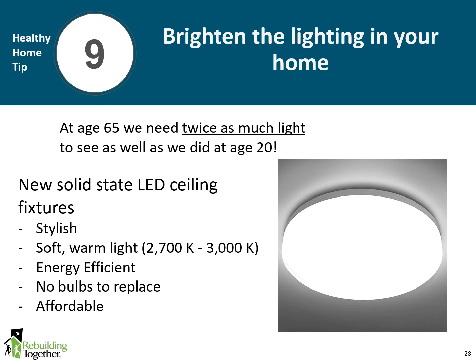Tip number 9 is brighter lighting, which we all need as we age. A new generation of solid-state LED fixtures use much less energy, have no bulbs to burn out, and provide a soft, warm light. These fixtures cost between $30 and $50 a piece, a great way to give your home a new look.